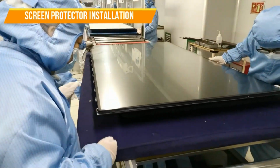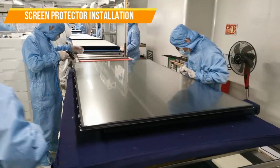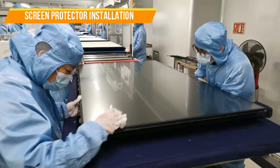A screen protector can make the screen anti-glare and more solid, and realize a 178 degrees wide viewing angle. We use the best glass as screen protectors to make sure you have a sturdy and durable interactive board.